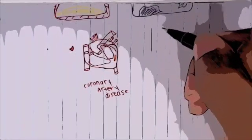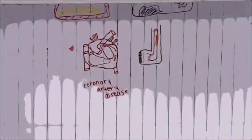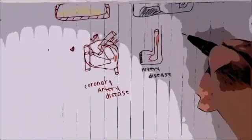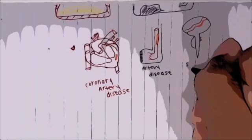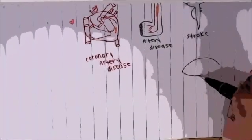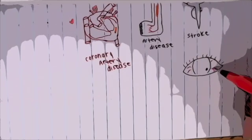If it's developed within the wall of the heart, this will lead to coronary artery disease. This will also happen if atherosclerosis develops within your lower extremities, which can also lead to ulcers. Additionally, there can also be a decrease of blood flow to nervous tissues, leading to strokes. Vessels within the retina can be affected, which can lead to microaneurysms, which will affect a person's vision.